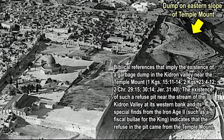And I'll show you later some of the things I and my team found from this dump, which show that it's clearly from the Temple Mount. But the biblical references imply the existence of a garbage dump in the Kidron Valley near the Temple Mount. The existence of this refuse pit that I point to here near the stream of the Kidron Valley, its western bank, and its special finds from the Iron Age, which is the biblical period, indicates this refuse pit came from the Temple Mount. They're throwing stuff down, not onto the place where the temple was, but from the temple area downward.